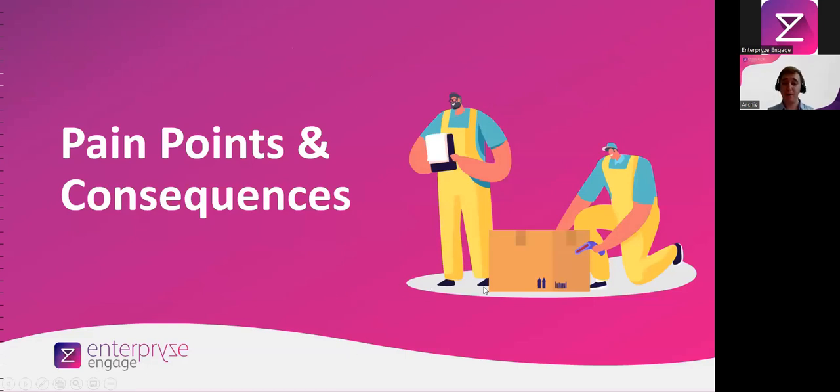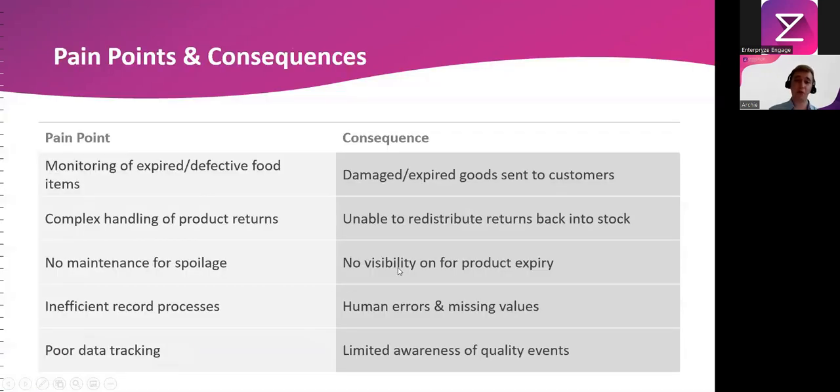So what are some of the pain points and what are some of the consequences that are a result of that? Monitoring expired or defective food items can often lead to sending these on to customers. This can lead to complaints and losses, things that need to be returned, losses of revenue, and goods that are just expelled from the system rather than sold.